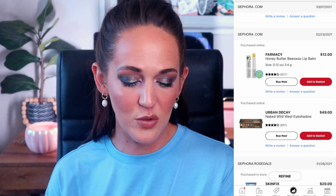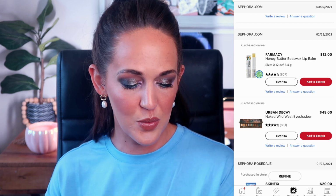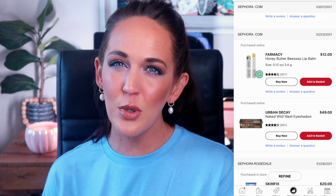The Urban Decay Naked Wild West eyeshadow palette, I just recently hit pan in one of the eyeshadows within that palette, which is super exciting. That's gotten a ton of use out of me. I will say I was a little bit disappointed. No, I wasn't.